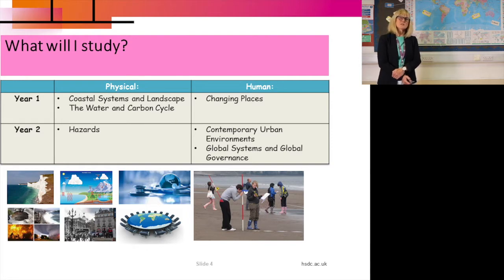So, what will you study here at Alton Geography Department? In year one, we study physical topics. Basically the whole specification is divided into physical and human topics, but they overlap considerably. So in year one, you will be studying coastal systems and landscapes, along with the water and carbon cycle. And then the human topic is largely changing places and contemporary urban environments.